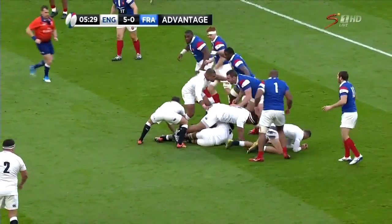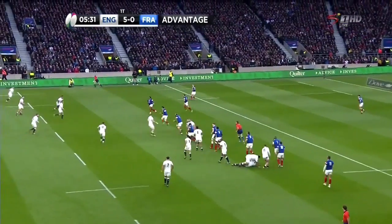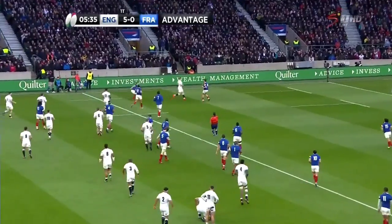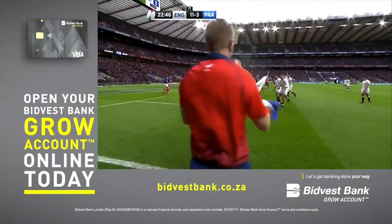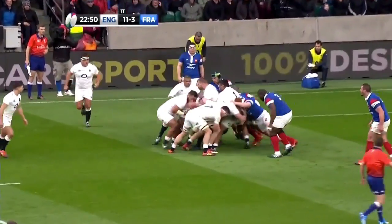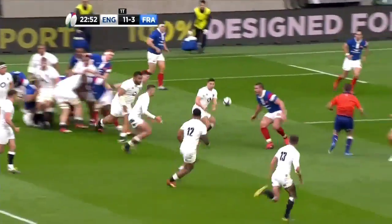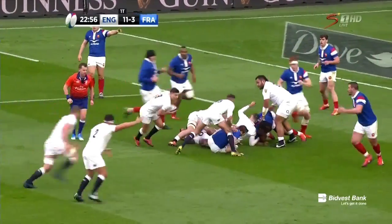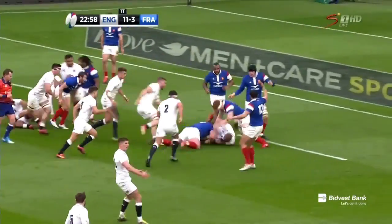That's Courtney Lawes just squeezing the ball back for Ben Youngs. Farrell will send May again. Plop the ball, that's not a great clearance kick, it's not a great exit. England in charge here. Billy Vunipola hands it on there to Ben Youngs, here goes Tuilagi. Release! Lopez, it was around the bootlaces.